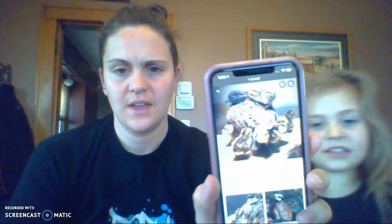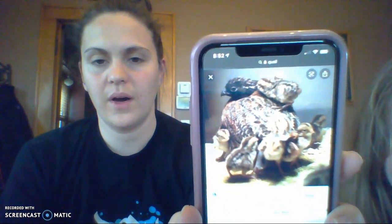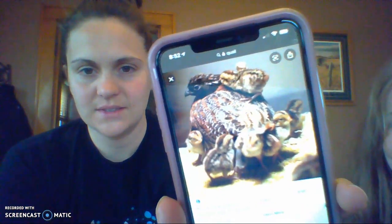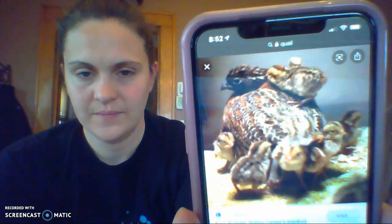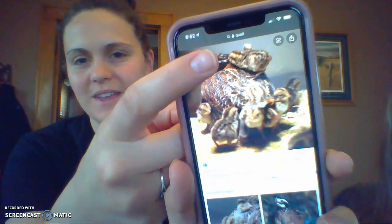Okay. I brought a quail. Kinsley brought a picture of quail. Qua, qua, quail. Does that start with Q? Yes. What can you tell me about these quail, Kinsley? It has babies. And one is standing on the mama bird right there. That's so cute. Okay, Kinsley, my question for you is, have you ever seen a quail before?